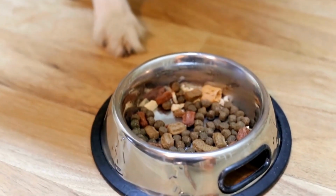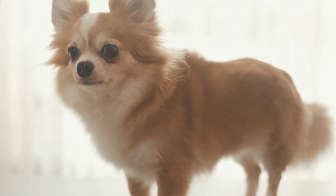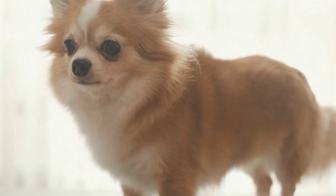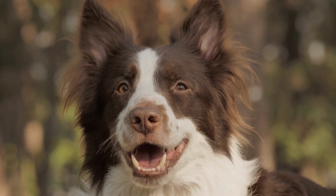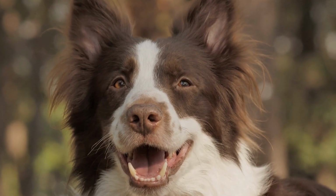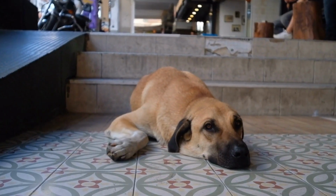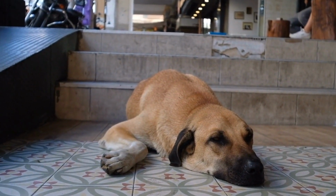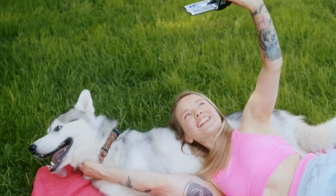2. Observable symptoms. A. Visible bend or dislocation. One obvious sign of a broken tail is an abnormal bend or dislocation. If you notice that your dog's tail is bent at an unusual angle, or if it is not held in its natural position, it may be an indication of a fracture. B. Limp tail. A dog with a broken tail might display a limp tail, meaning it hangs down without any movement. It can often be seen dragging behind the dog instead of its usual wagging motion.